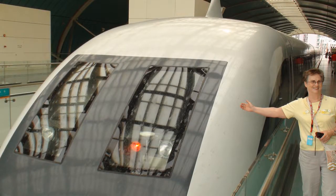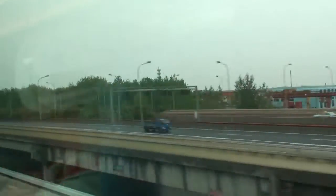Our next adventure was taking a ride on the maglev train. It is the fastest in the world. Here's a clip. This train goes 267 miles per hour. You can go 19 miles in just 7 minutes. The total cost of this train was $1.2 billion. And it's going to take between 60 and 70 years to recoup this money. As two trains pass, you can feel a 1 second vibration.